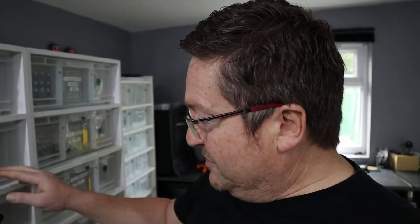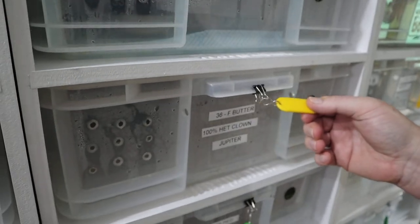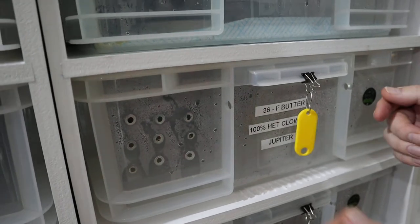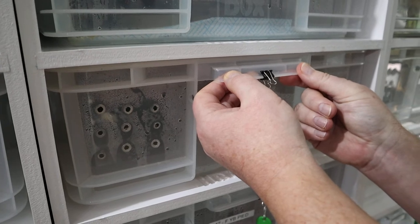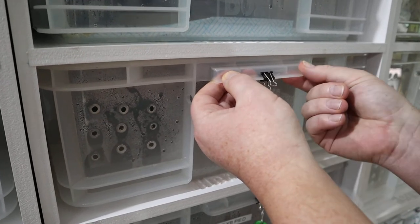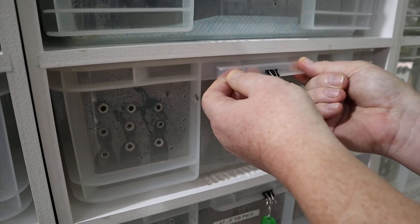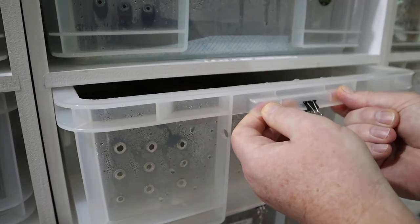Now, Amber's not on lock, so the next one is the Butter Girl, Jupiter. She's 100% het clown. So the clown project's really going well there. This is the second clown project that we're working with, and we're trying to produce pastel butter clowns, aren't we, Jared? Yeah. Now, what do we put to Jupiter? Who do we put to? Pastel clown. The pastel clown, Bane. Now, please, please, please, let's see. Certainly steamy in there. What have we got?